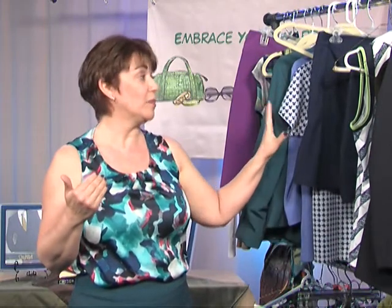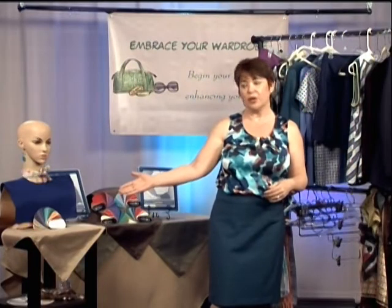I've always dressed in this type of color palette. I just didn't know why. Why did I like it? So now I have some science behind it. I know how to dress my body. I have some color choices that are going to be good.